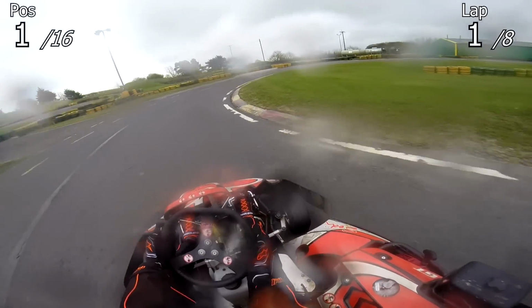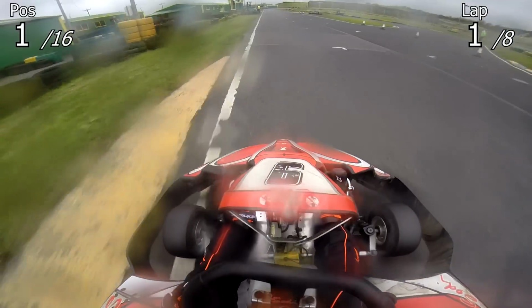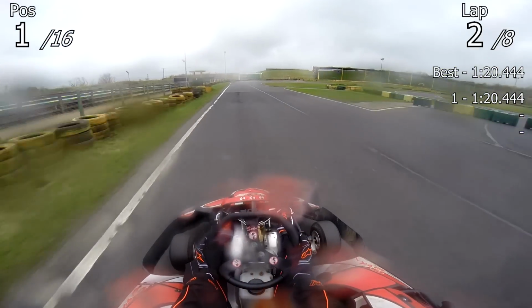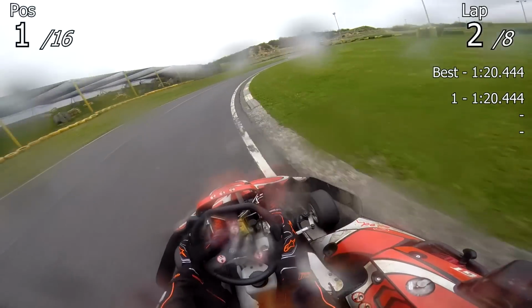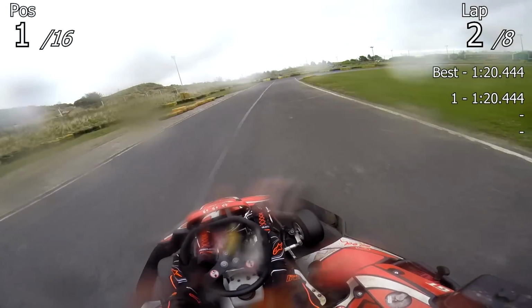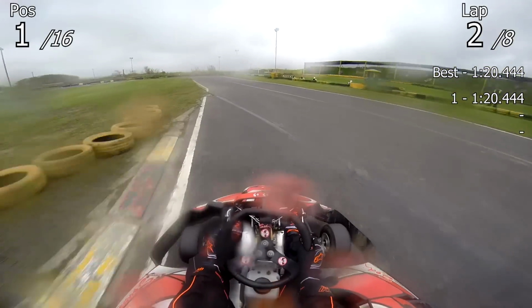And as we're coming around this corner, I realised that the rain has completely stopped, and it's reasonably dry at this point, and I'm able to just go at normal speed. As you can see, the first lap there was a 1 minute 20.4, which is about 14 to 15 seconds slower than what we would normally be doing on a fully dry lap. And you'll see that the next lap is a lot quicker.